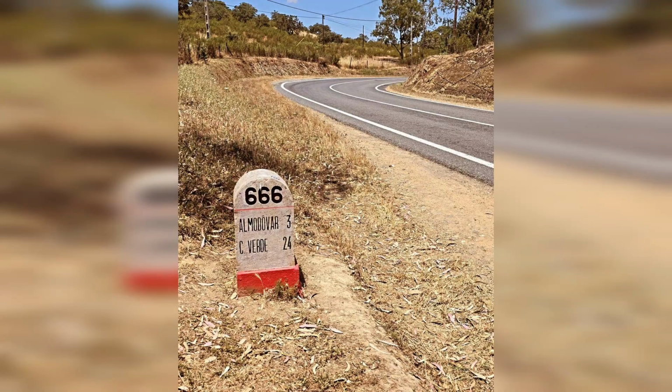So yes, we got it stamped at the beginning of Serra dos Candeeiros, that is the 688 mile, and then on the 705 mile, that is where we got our food. Oh, and I also took pictures of the 666 mile, that is just outside of Almodóvar.